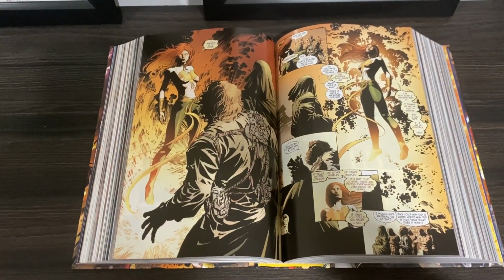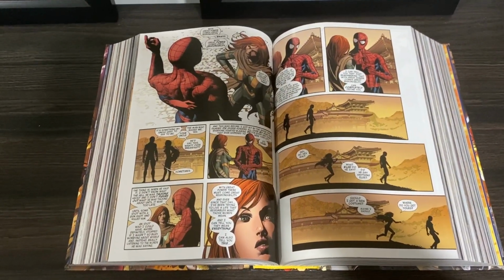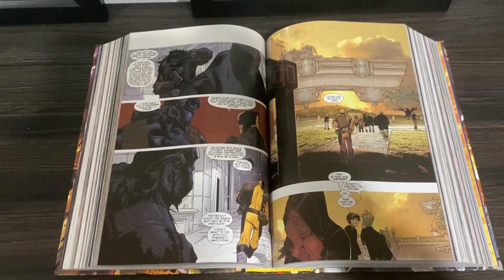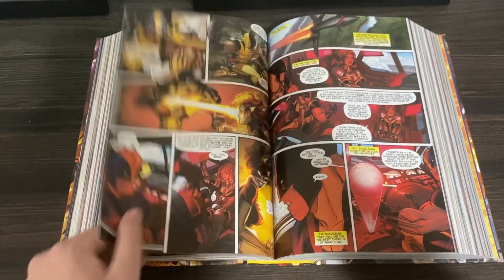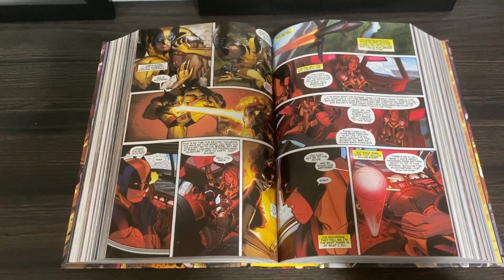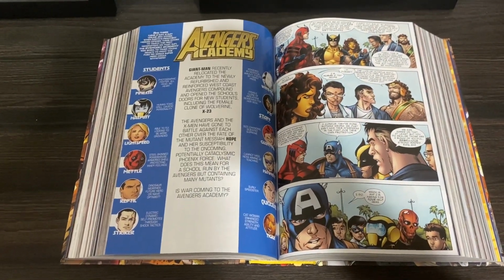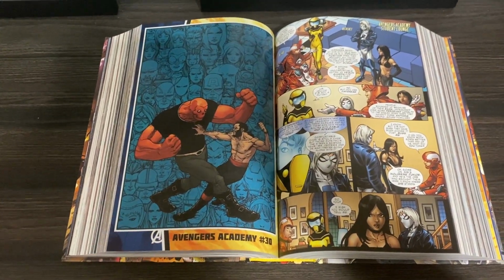Like the Secret Avengers story in here is essentially about the Avengers sending a suicide mission team into space to try and intercept the Phoenix before it gets to Earth. And of course, this is not really a spoiler because the Phoenix comes to Earth in the story, that is part of the plot. They fail, so we get to see how that happens. There are Avengers Academy stories in here. There are the Jean Grey School stories in here.